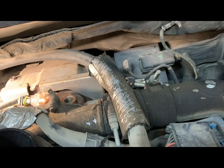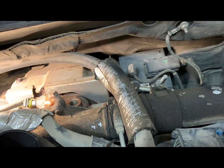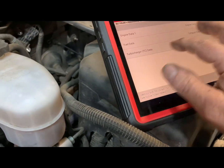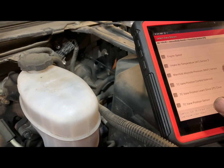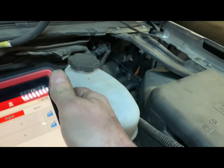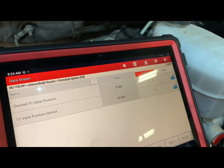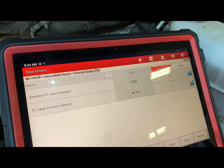Actually, we need to look at data here. Data stream, engine data, turbocharger data. So desired. Well, I have it out of there, but let's see what happens here. So yeah, it seems to be working.